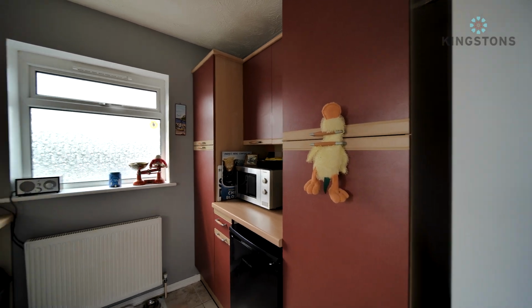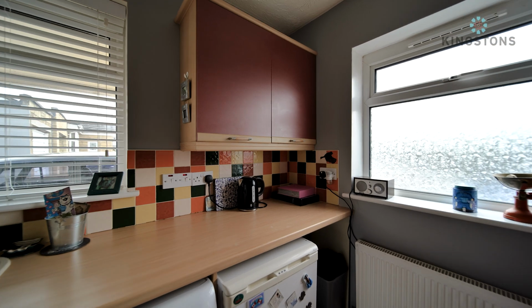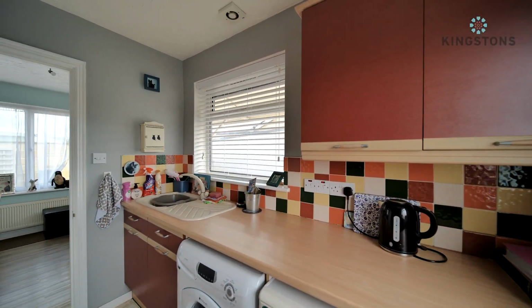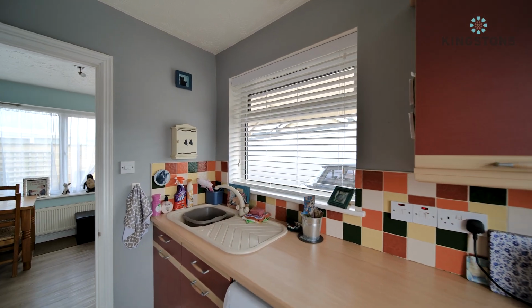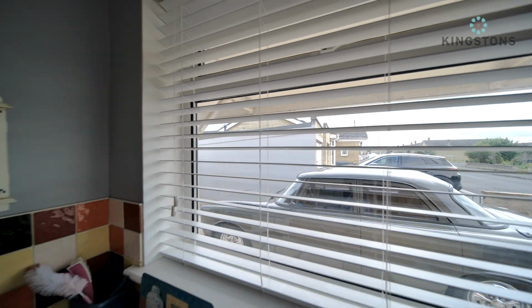We've got space for a freezer. As you come to the left hand side, you can see we've got space for a washing machine and a freezer. You could change that for a tumble dryer. More power points. Got a window out towards the rear. And you've got another sink unit with single drain and mixer tap. Again, there's our view out towards the rear.